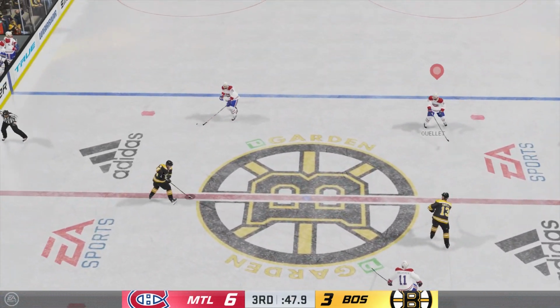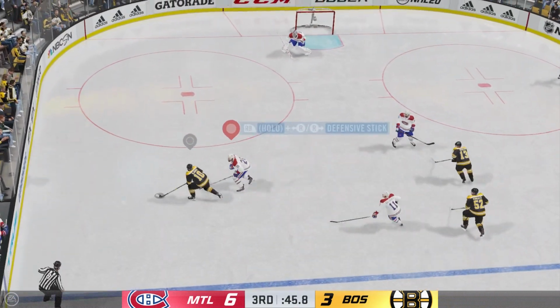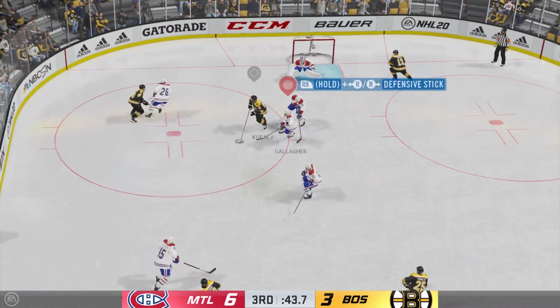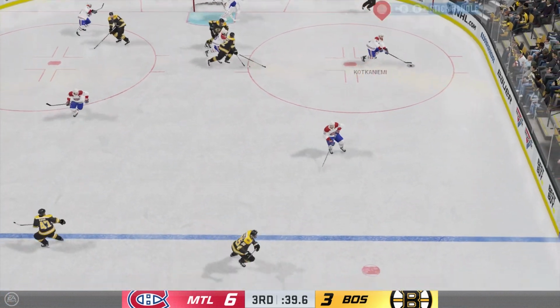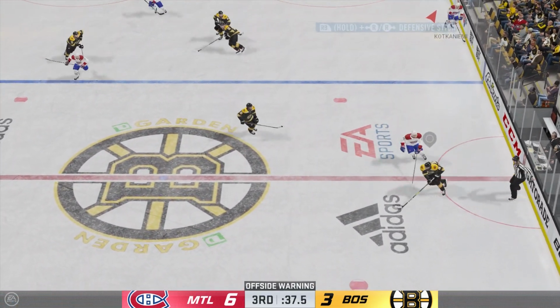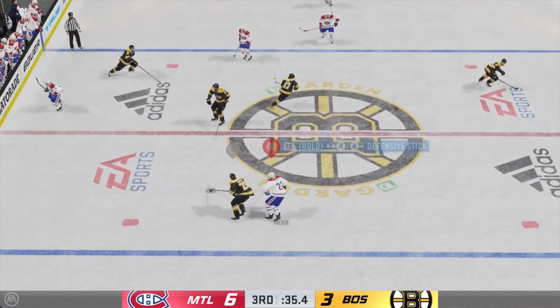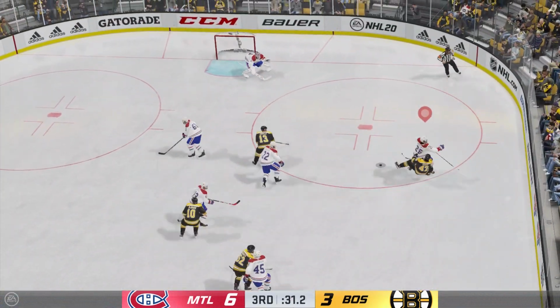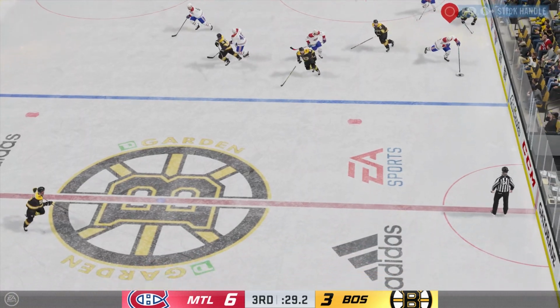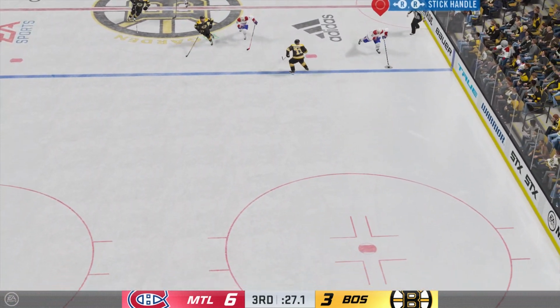Sends a pass over. Puts it to the front of the net. Deflected away. Nice defensive use of the stick there. Great reflexes. Another save. I like the goalie's positioning here. He was aggressive enough to make a save on a dangerous chance. Krug's able to take that quick pass. He's already got a couple of goals. He's looking for a third.